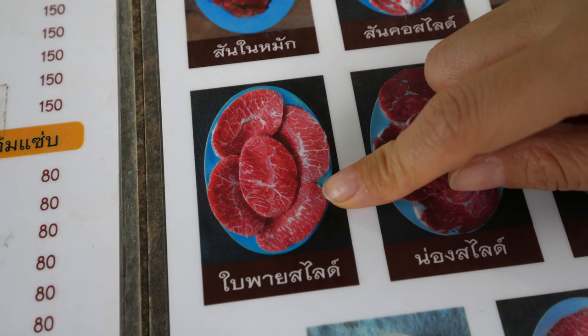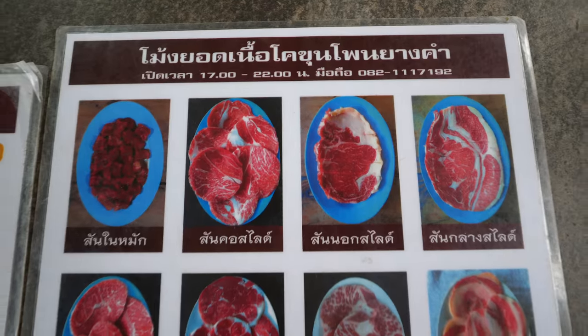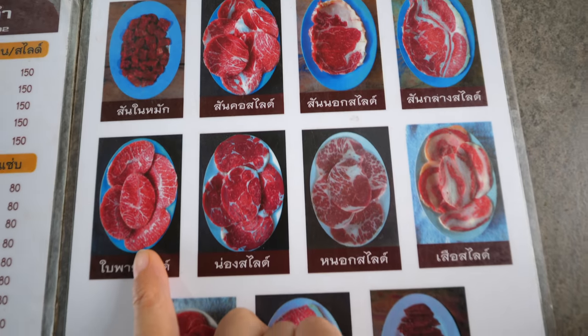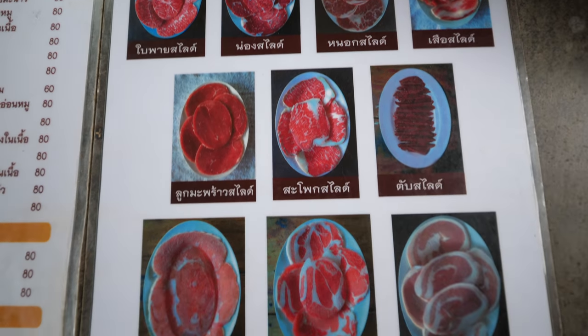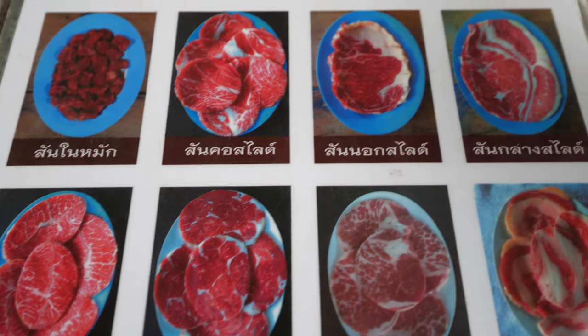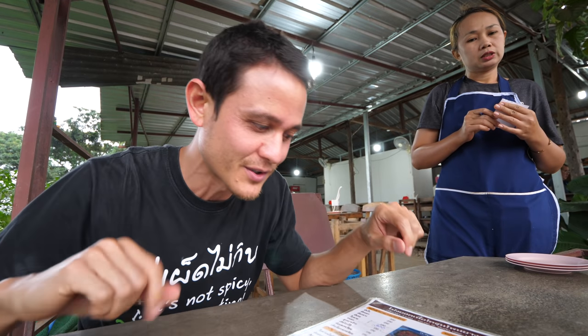We're just contemplating our order, the different cuts of beef that they have, which are different from Western cuts. Those photos look amazing. The marbling. They're going to slice it thin because we're going to order one of the hot plates over charcoal. We could grill it ourselves. But she's cool. She's just explaining to us the different parts and where they come from on the cow.